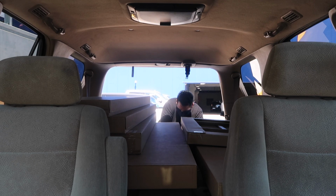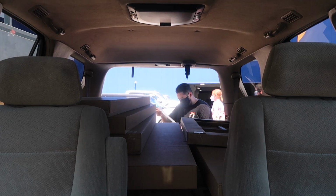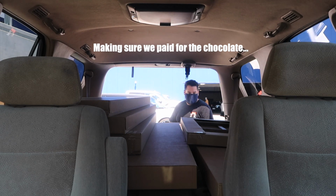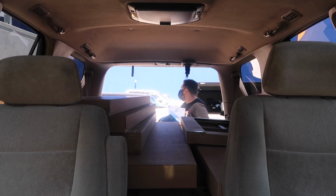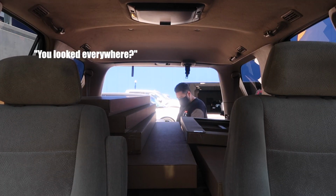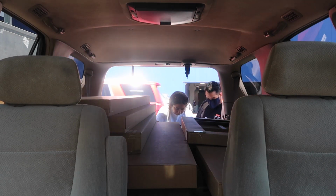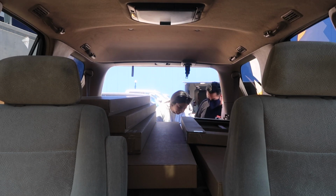Right there, where's the chocolate? You forgot the chocolate. It's not here. Look everywhere. I looked in the bag. If I find it, what am I gonna do?